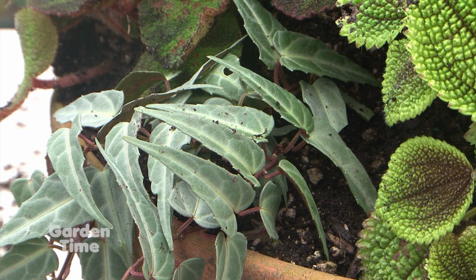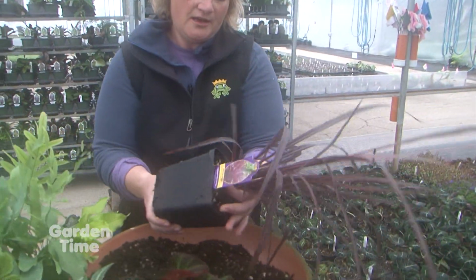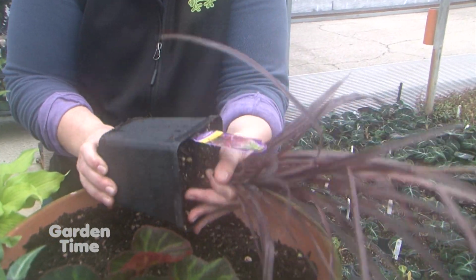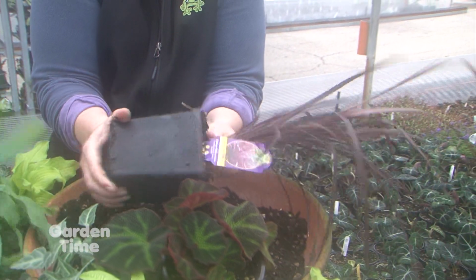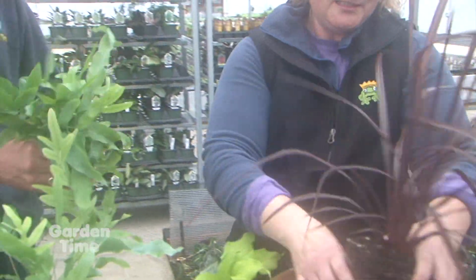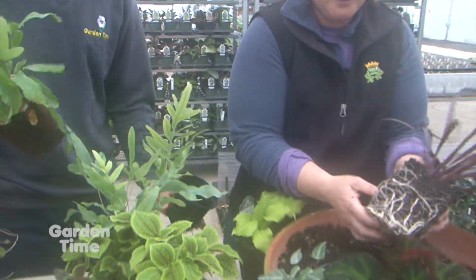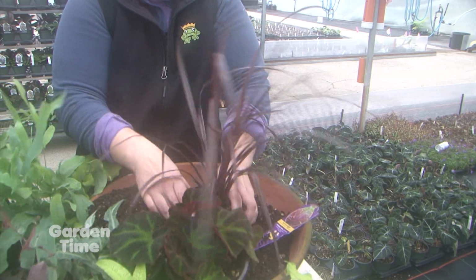So I'll probably start with this cordyline, another standard container plant. Start with the focal point and build yourself down. If I can get it out of here, we're just going to be a little rough with it. I'll prep some of these. This is Designaline Burgundy too. This one tends to not be so palm-like. I'm going to rough it up pretty good. And this is going to be my tallest element in here, my thriller.